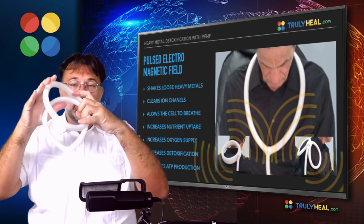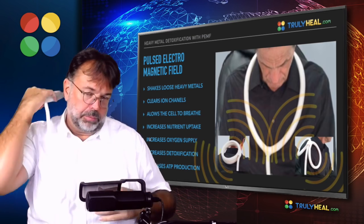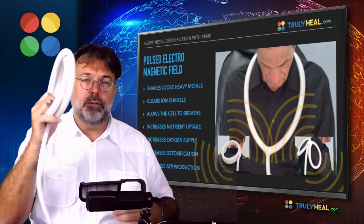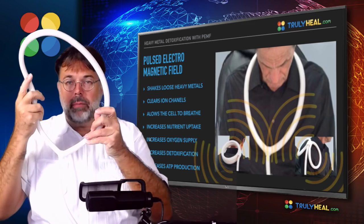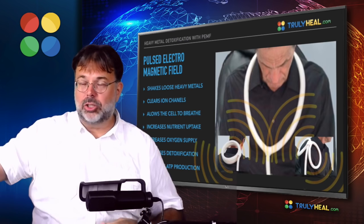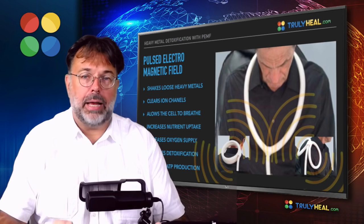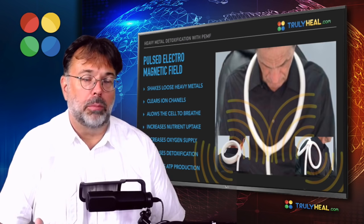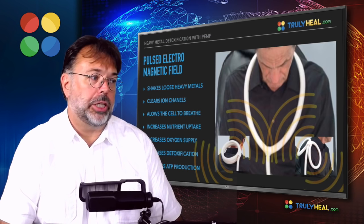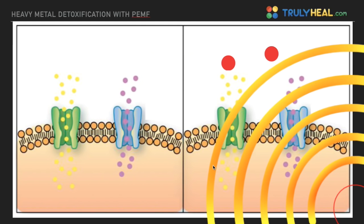Or you can really intensify the treatment and do lung treatment and neck treatment and muscle treatment and shoulder treatment and liver treatment and intensify that treatment very much by doubling up or rolling up that loop into a very intense treatment. Now, to do that and to pulse that massive magnetic pulse into your body will then cause all your toxins to be shaken loose. And you can see that. They're rattled loose. All those ion channels are cleaned out.